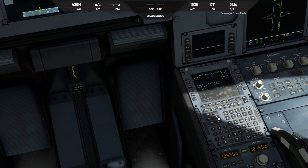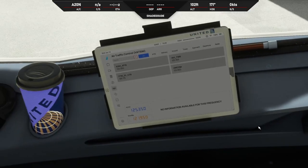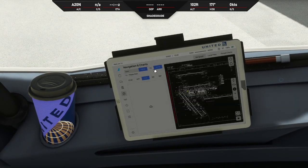Houston Tower, FedEx 1361 is on the East Cargo ramp with information Bravo, IFR clearance to Memphis. There's no way we're doing 36. I don't think it's 36 last feet on our runway.